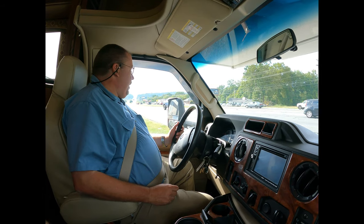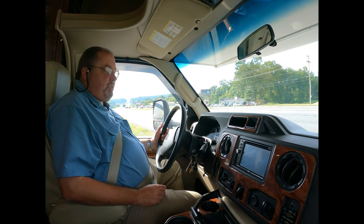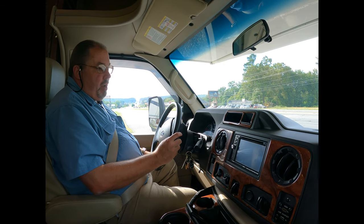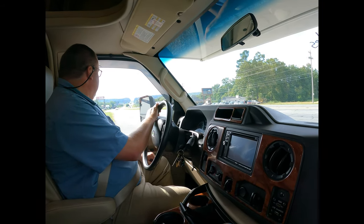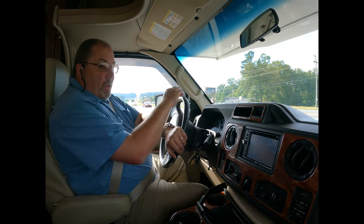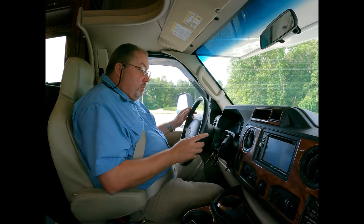All right, everybody. Got my good buddy Shane going to ride with us in this 2016 Thor Chateau. As always, if y'all get any questions about this motorhome, give Shane a call or a text. What's your number, Shane? 423-347-8478. Call or text him anytime, and he'll answer any questions about this 31E.